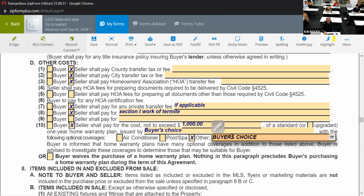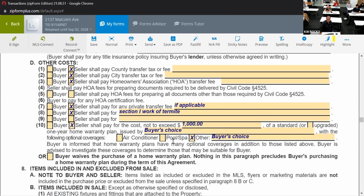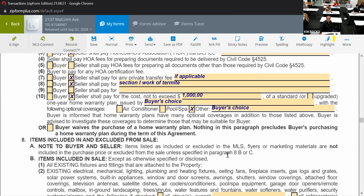So does he want full coverage? Don't have it. So whatever he wants. Now this is my choice. So the seller cannot say, "Oh, you just said air. Oh, you just said pool." I put other. Choice. Make sense? Now, if the buyer decides not to go with that, you click here if the buyer waives the purchase of a home warranty. And then when I'm sending it for electronic signature, I have an initial on the side again.